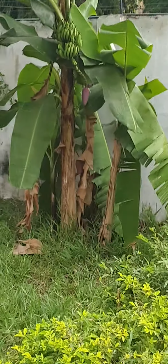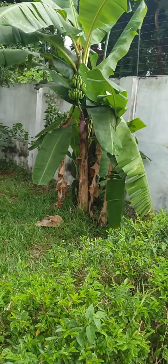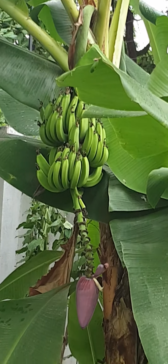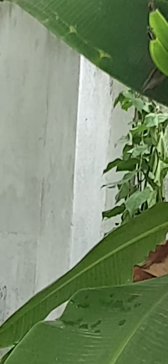We cut one last night. We put it in the fridge so it's cold and cut it. It was so refreshing because we ran out of water, so we drank a coconut instead. But you can see the bananas there, and they are growing nicely. They probably need another few weeks.